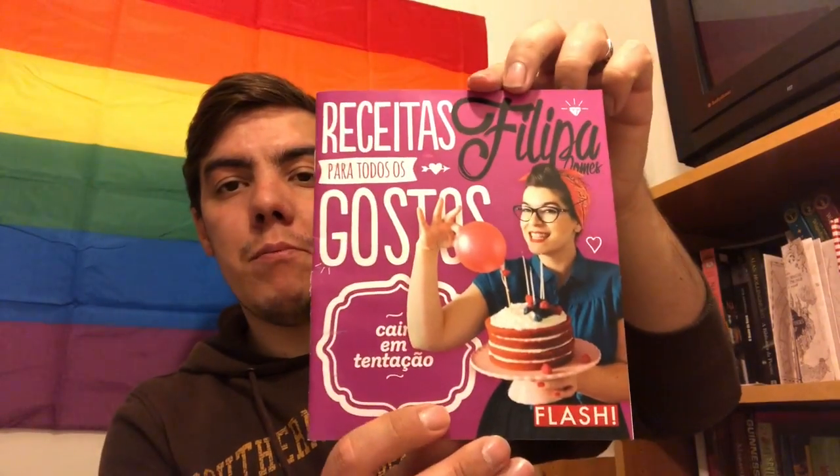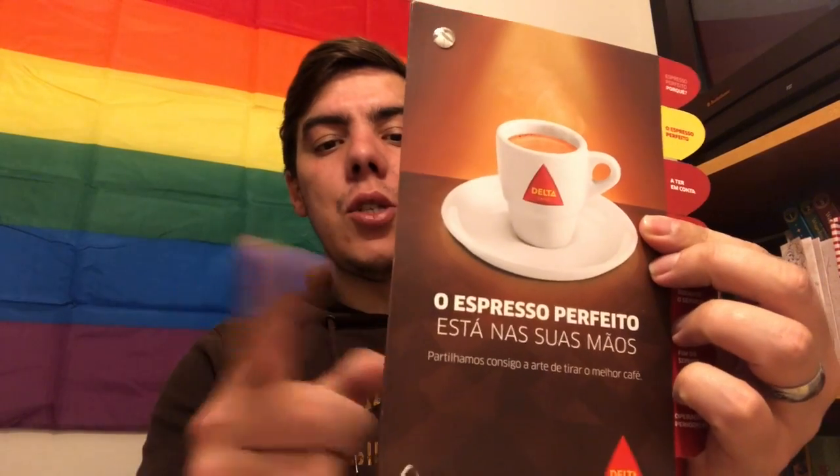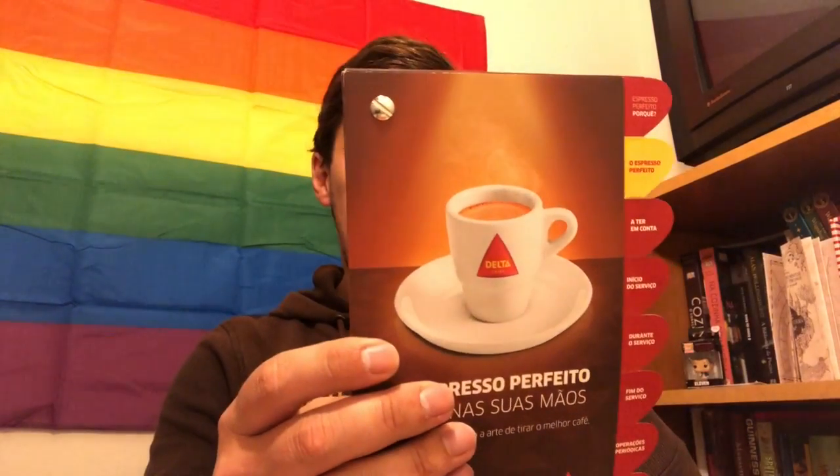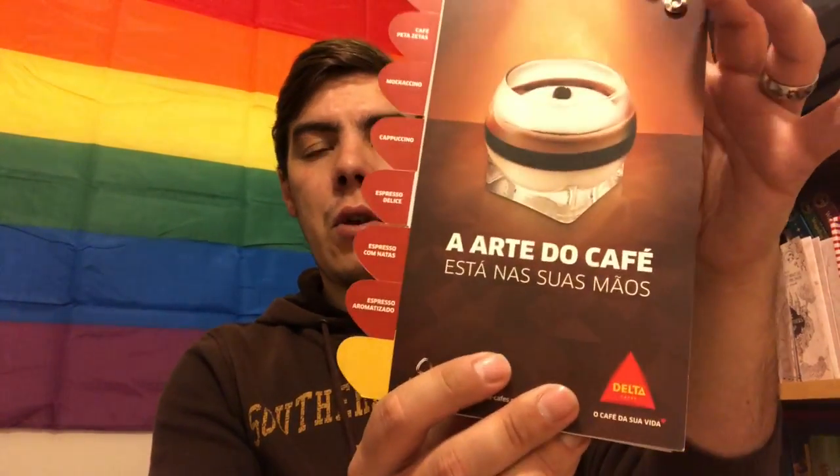It's Receitas para Todos os Gostos from Filipa Gomes. It's one of the most amazing Portuguese chefs. And this is the sweet edition, because I love sweets. Then when I worked in a coffee place, a restaurant, we went to Delta, the Portuguese brand of coffee, to have a workshop there. They gave us this, the art of coffee, and this is the perfect espresso, with a lot of tips on how to make the perfect espresso.